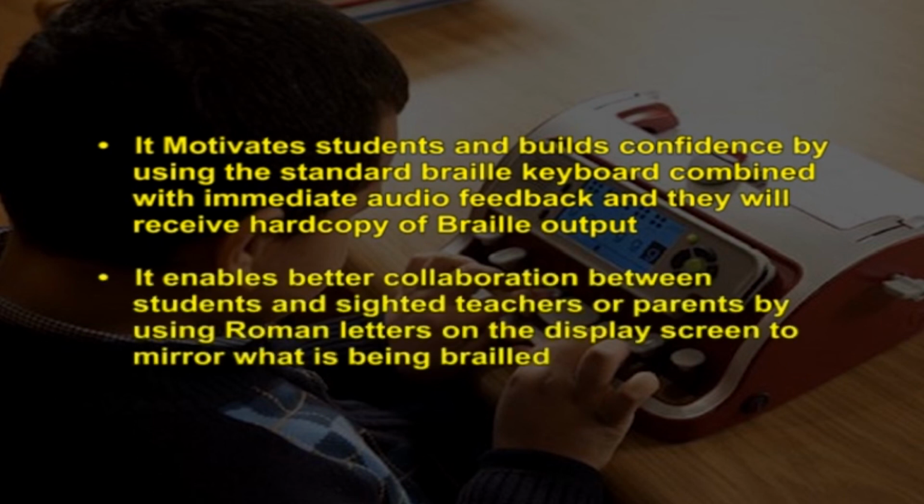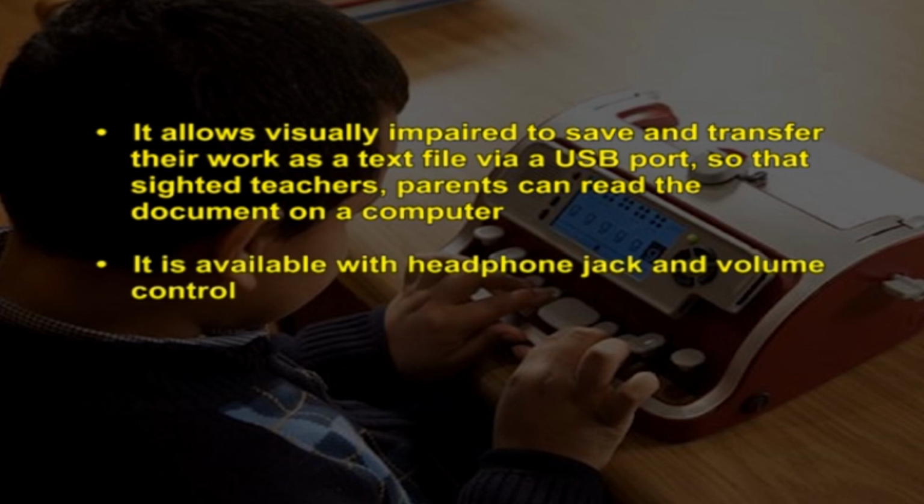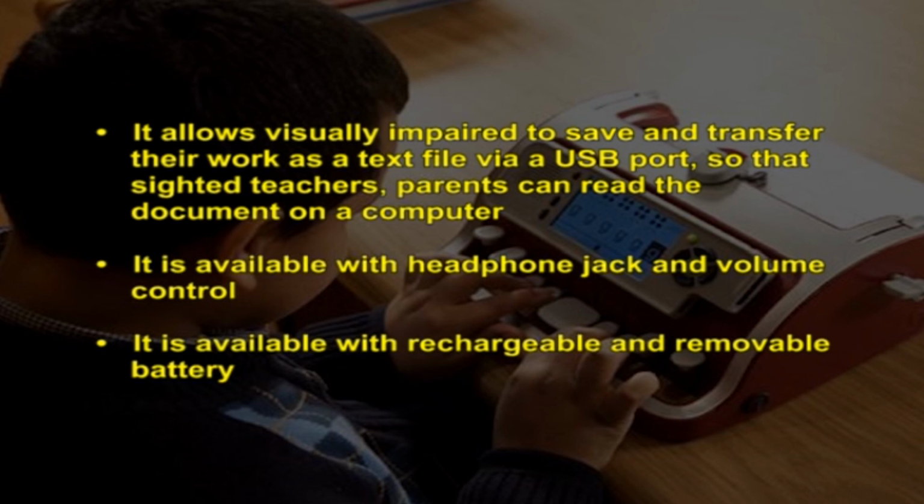It enables better collaboration between students and sighted teachers or parents by using Roman letters on the display screen to mirror what is being brailled. It allows visually impaired users to save and transfer their work as a text file via the USB port so that sighted teachers and parents can read the documents on a computer. It is available with a headphone jack and volume control. It is available with a rechargeable and removable battery. Easy to load paper and avoids paper jamming.